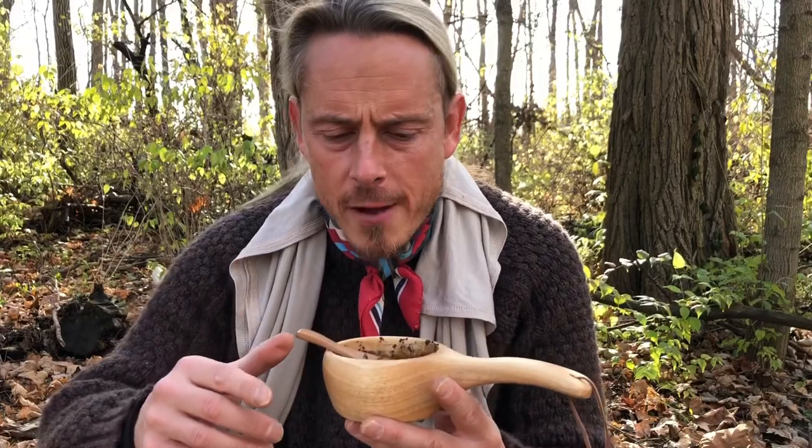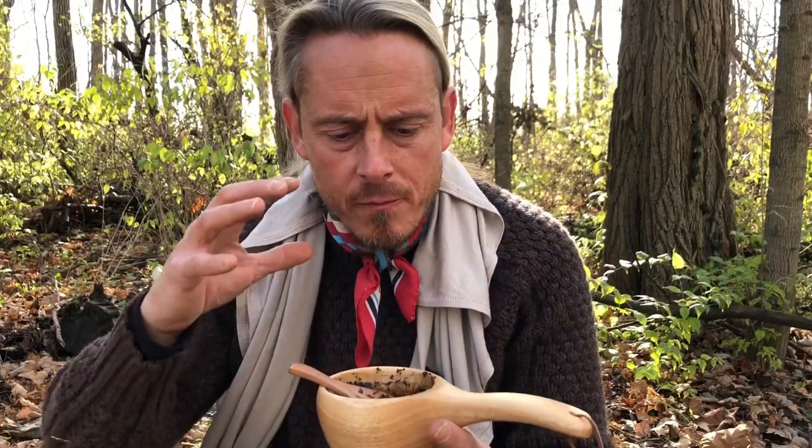There's no wonder why this plant was such a favorite of indigenous cultures. Not only tastes good, especially toasted like that, but it's just so hearty and so healthy, and you can taste that when you eat it.